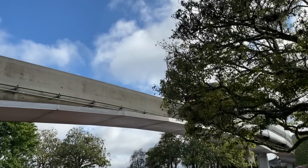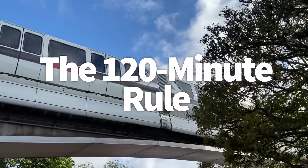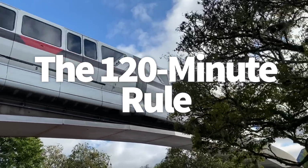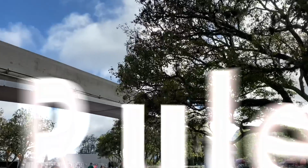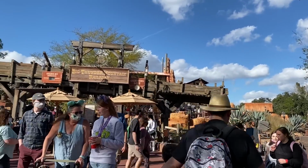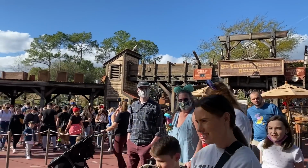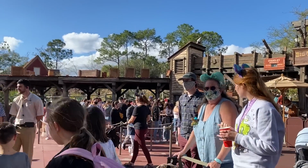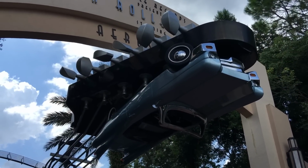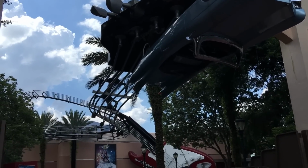Now, let's dive back into that 120-minute rule for a bit, because it is crucial to getting the most lightning lanes in a single day. The 120-minute rule doesn't technically begin until the parks open, so if you book your first lightning lane of the day at 7 a.m. for a return time later in the afternoon, that doesn't mean you'll be able to turn back around and book your next one at 9 a.m., though that would be awfully nice. The 120 minutes won't start ticking down until after rope drop of that lightning lane.